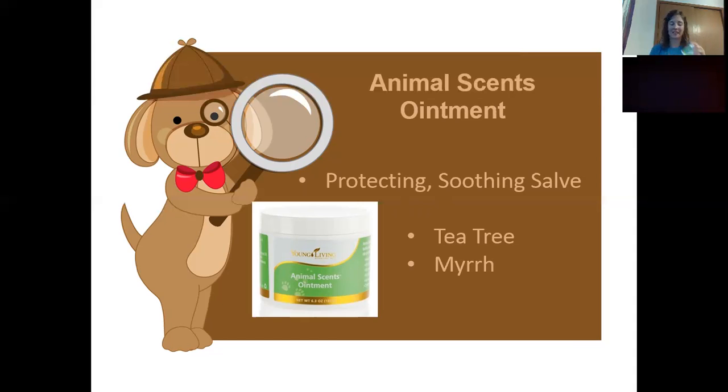It's thick like a salve, so it stays put. So that's one thing really great for animals. It's really hard to get the oils to stay put, or get an animal to sit still. So you can mix it in this salve and then put it on, and it'll stick in their fur a little bit longer and help absorb into the skin. So love, love, love Animal Sense ointment. So get some. Even if you don't have animals, get some.